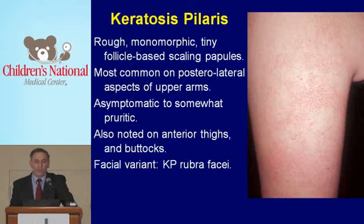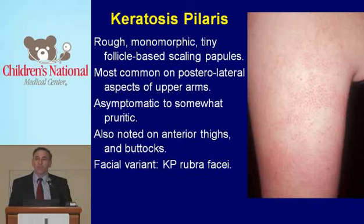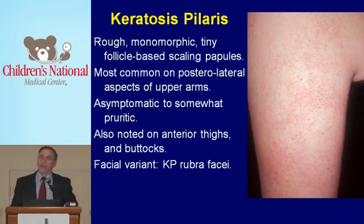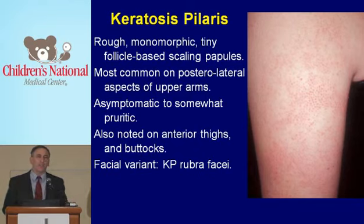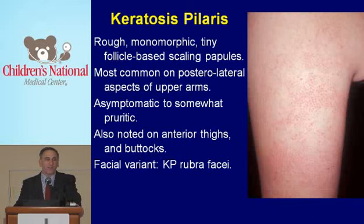These are monomorphic, uniform, tiny, follicular-based scaling papules, and it feels almost sandpapery on the backs of the triceps, but you can also see it on the anterior thighs and buttocks. And there is a facial variant that is called keratosis pilaris rubra faciei, meaning red face. I've seen maybe 2 kids a month who are referred for that. They have pretty standard KP otherwise, but when you see that on the cheeks where it's sandpapery and dry and gets a little red, that's the facial variant of KP.